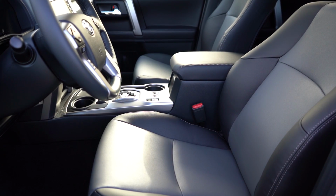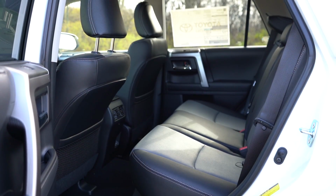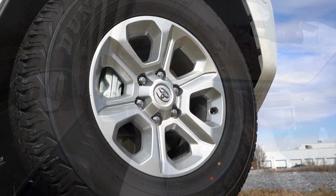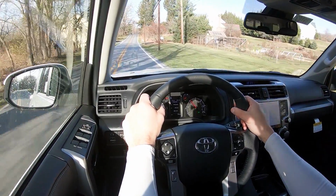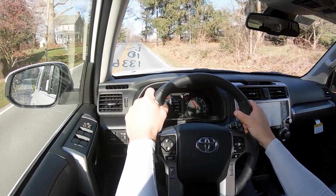And so front side curtain airbags do come standard, driver and passenger knee airbags as well. In the back, you're going to have LATCH, aka lower anchors and tethers for children for the rear car seats, rear child door locks, tire pressure monitoring system, but also coming standard, of course, Toyota Safety Sense. That gives you pre-collision system with pedestrian detection, lane departure alert, and dynamic radar cruise control. And then the limited trim is going to add to all that front and rear parking sensors.